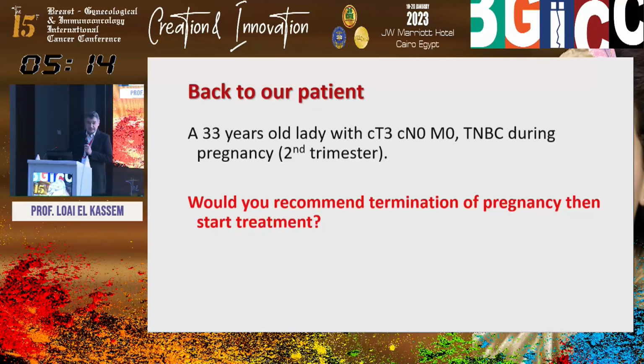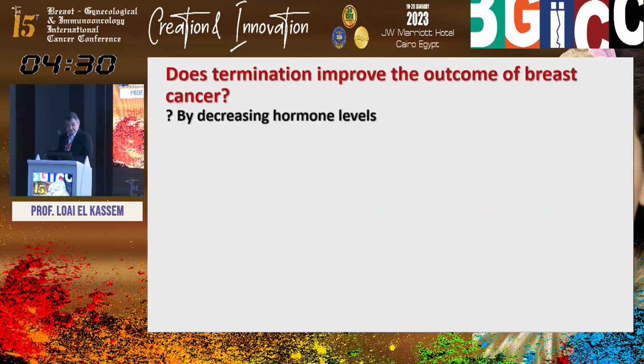So, our patient: clinically T3 N0, M0, triple negative breast cancer, and at the beginning of the second trimester. What do we give her? First of all, would we do what we call therapeutic abortion or not? Do we take out the baby? No? Who says yes? Who says no? Okay. If you had surgeons in the room, the answer would be opposite. Why don't we take out the baby and start giving her surgery and chemotherapy? Yes, that's a short answer.